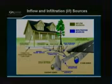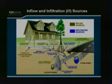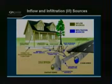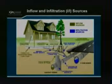I think you can focus more on some of the lower cost items. So I think there is some good news here, that you don't have to go quite as deep as some of your neighboring communities are really having to do in some of their really problem areas.